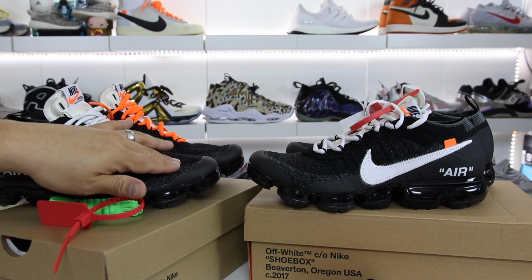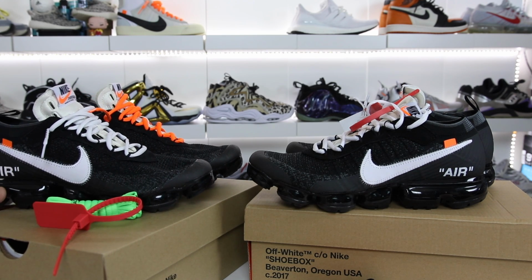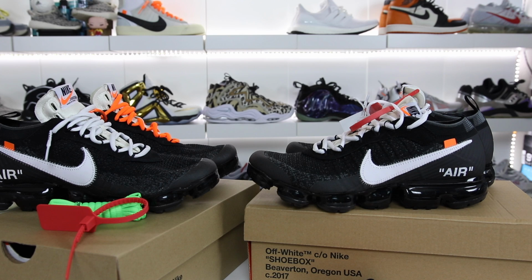I mean, the flyknit is a little bit different. The biggest tell for me is the midsole and the whole Vapormax unit in general. But all in all, this looks really similar and is easily fooled. So something you guys should just be aware of is that these products are out there.